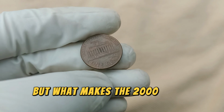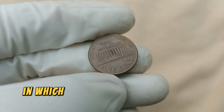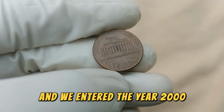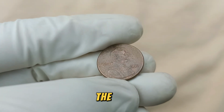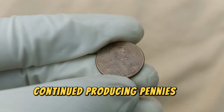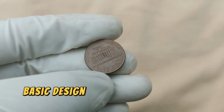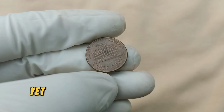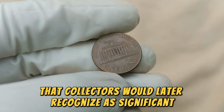But what makes the 2000 penny particularly notable is the new millennium context in which it was minted. As the clock struck midnight and we entered the year 2000, the world celebrated the dawn of a new millennium. The U.S. Mint continued producing pennies in large numbers that year, and they were made under the same basic design that had been used for decades. But there were some small, yet important details about this coin that collectors would later recognize as significant.